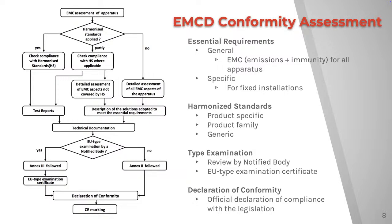The general idea is the manufacturer shall perform an EMC assessment of the apparatus based on the relevant phenomena in order to ensure that it meets the essential requirements. As noted above, the EMCD does not require the mandatory intervention of a third party, e.g. a notified body or laboratory, when carrying out the assessment.